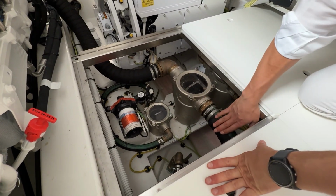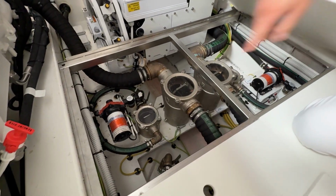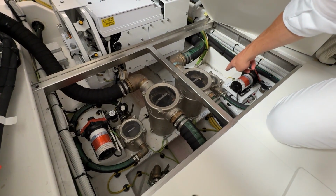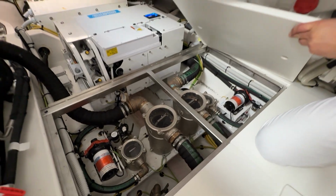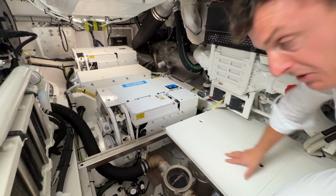This one goes to the engine, and you will notice that it's basically symmetrical, like mirrored. There's a second strainer for the Seakeeper. The reason being is that we have two gyroscopes right here. We have a Seakeeper 9 and a Seakeeper 6.